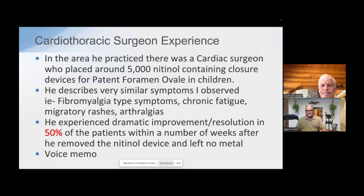I understand that you've seen some systemic symptoms associated with metals, and you are a surgeon. What type of surgeon are you? I'm a practicing cardiothoracic surgeon. And what type of symptoms did you see? I was seeing patients that had PFO closure devices implanted several years prior to visiting with me. Their symptoms included chronic fatigue, migratory rashes, joint swelling, and fatigue. And what were these PFO closures made out of? These devices were mostly a skeleton made out of nitinol, which is a nickel titanium alloy. And once you remove them, what happened to the patient's symptoms? In about 50% of the cases, so first, before we removed them, we tested to confirm that there was a nickel allergy, and about 50% of the time, the symptoms improved significantly once these devices had been removed. Okay, thank you.